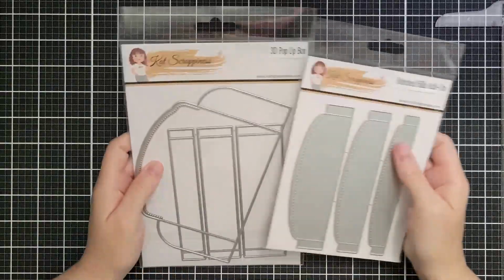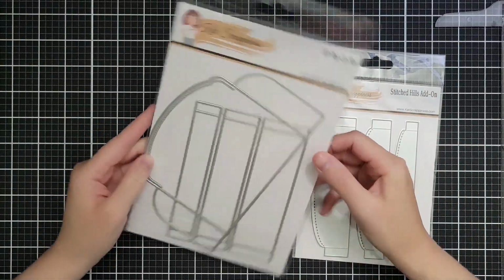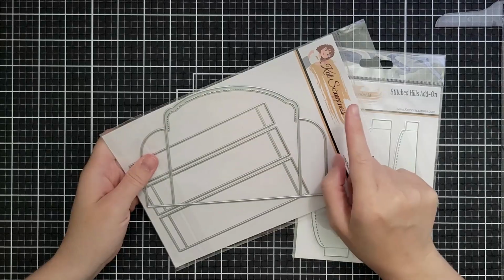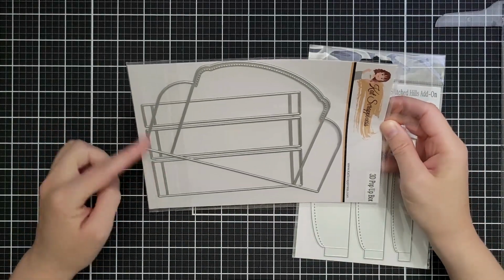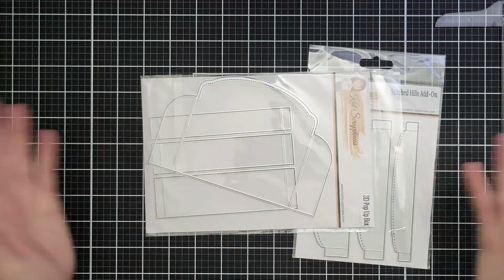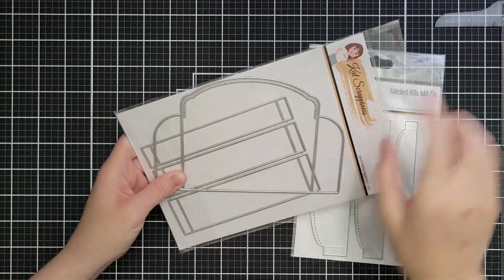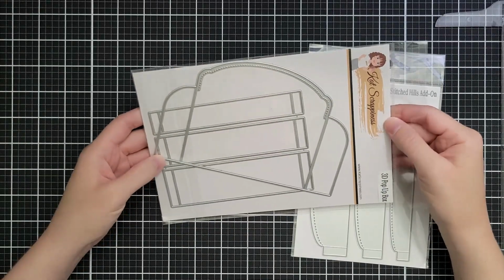Since we're talking about scene building, I also got this 3D pop-up box. I like that this one is wider than the other box die I have. I only have one other, like this kind of box die, where we're sort of building. Actually, I guess I have 2 others. One of them is huge, like slimline, and the other one is really narrow. It's maybe to here. And so I just felt like this gave me more room to build a scene, and it was on sale, right?